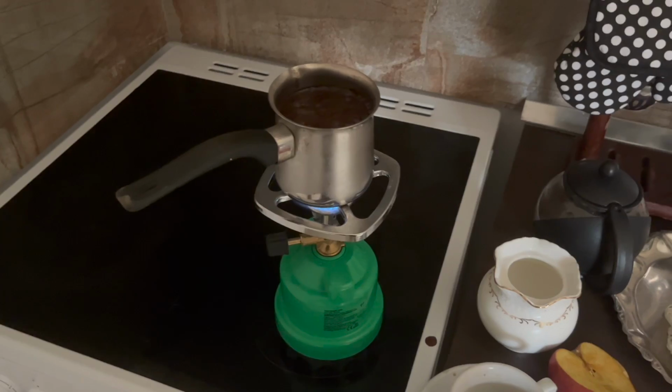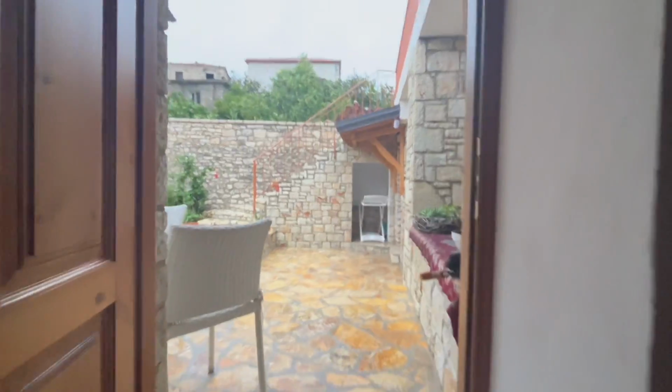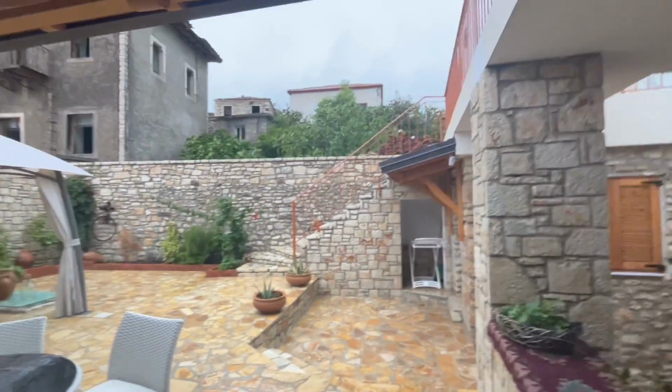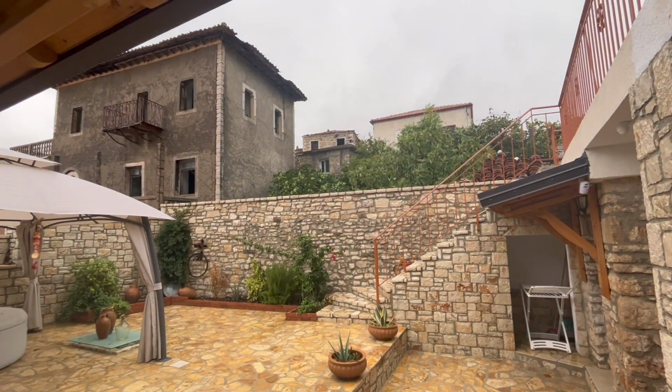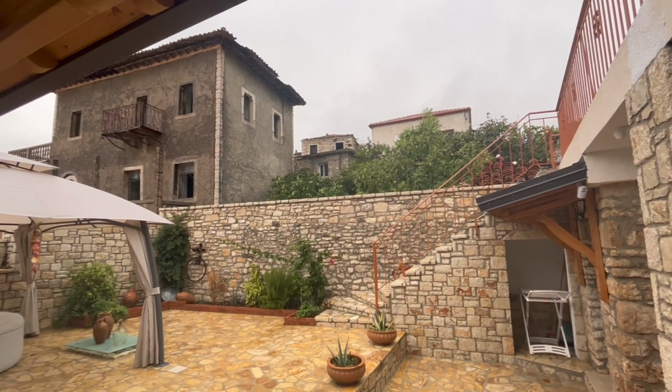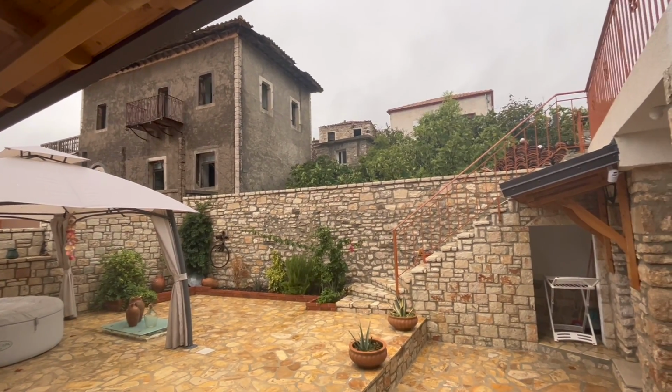Now we're in business. Look at that. I got my burek, got my cup of coffee. I'm sitting on the edge of the bed, watching a stormy day transpire. There are some breaks in between the rain, so I'm hoping to take at least one more little walk around the village before I leave and head to Saranda.